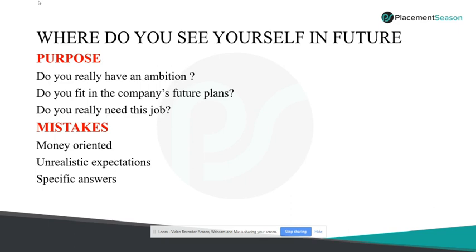Next, where do you see yourself in future? Most of us do not understand the purpose or the motto in which the question is put forward. So let us discuss the purpose of this question. Do you really have an ambition? Yes. When the HR asks you, where do you see yourself in the next 5 years? He's asking about the ambition that you possess in your life.